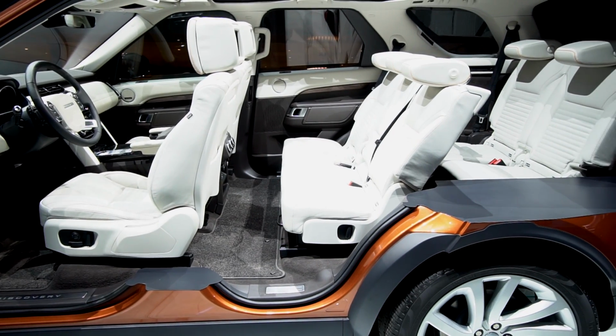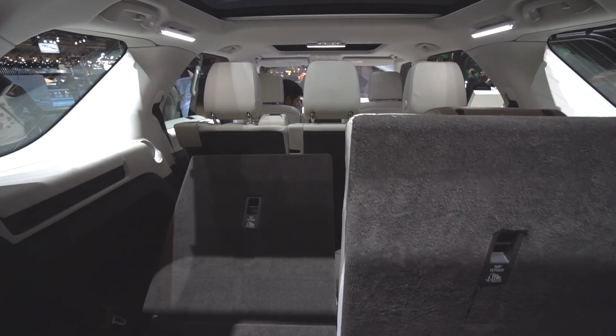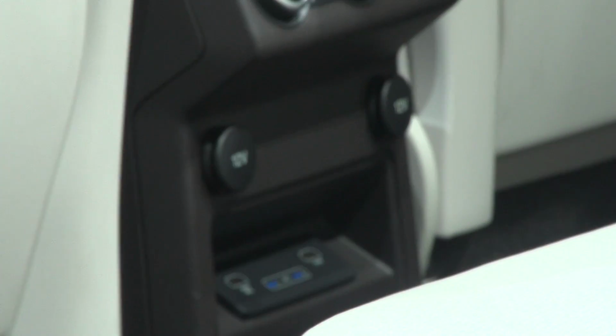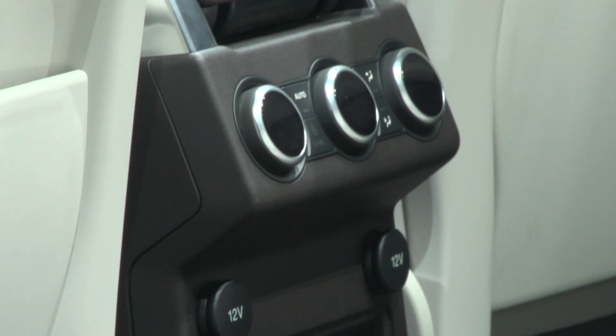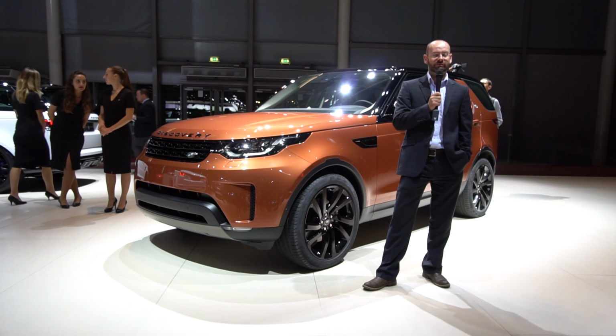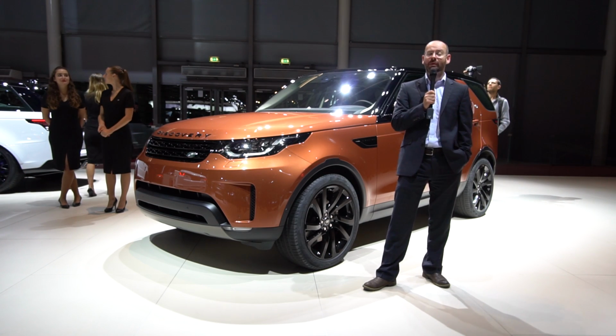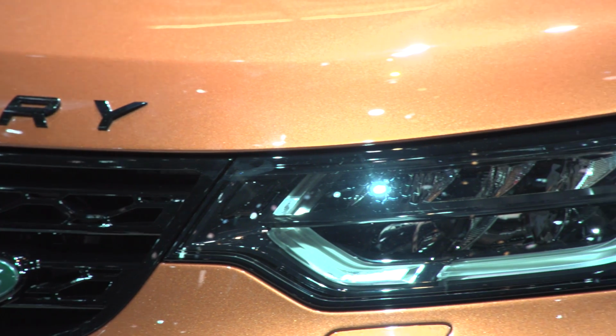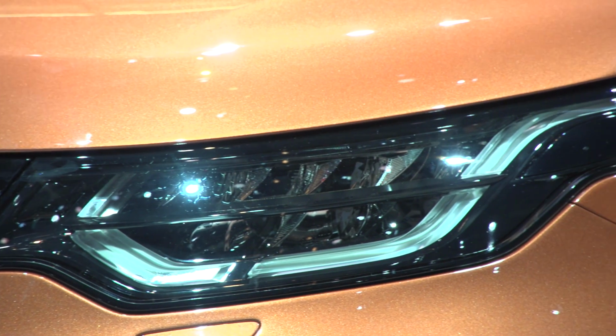Power initially comes from a 2-litre Ingenium diesel engine making 237 horsepower, which doesn't sound like a lot, but bear in mind this car now weighs only 2 tonnes rather than 2.5. There'll also be a 3-litre V6 making 255 horsepower. Doesn't sound a lot more, but bear in mind it's probably a lot more torquey and a lot more lazy. And there'll also be a 3-litre V6 making 355 horsepower.